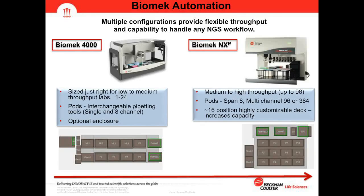Okay, so I'll talk about our instrument platforms. We have multiple configurations which provide flexible throughput and capability to handle any NGS workflow. The Biomek-4000 is our introductory benchtop model. It's sized just right for low to medium throughput labs. Typically, we develop applications anywhere from 1 to 24 samples on this instrument. While it can handle greater numbers of samples, it's usually limited to that number so that walk-away capability and efficiency is still realized on that platform.